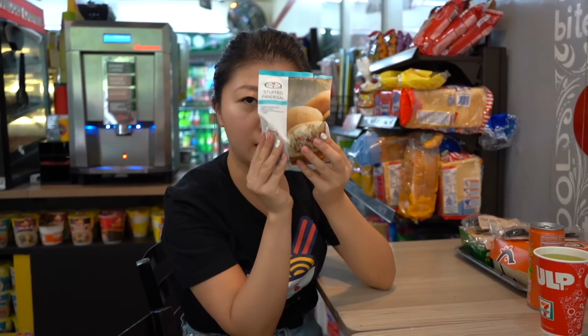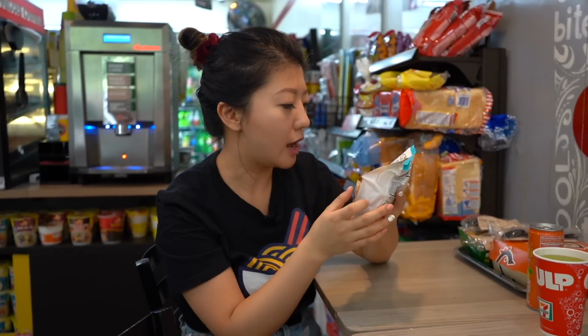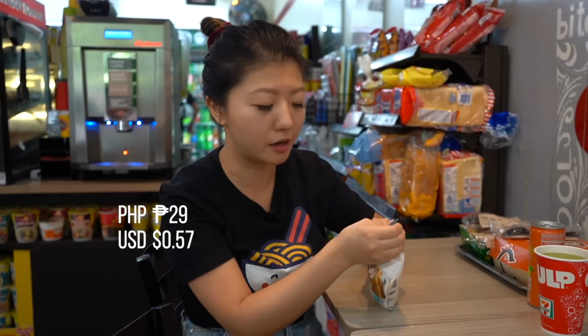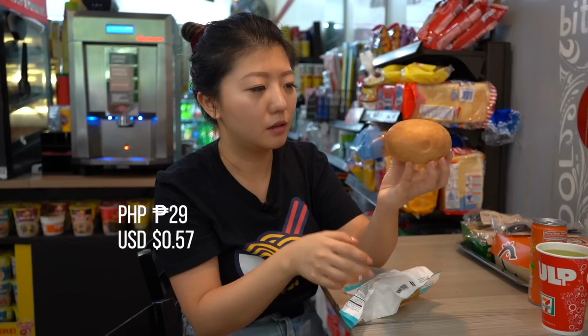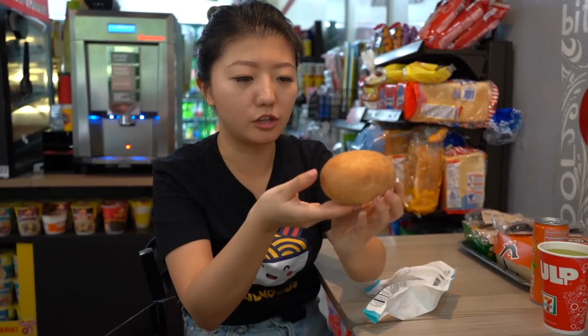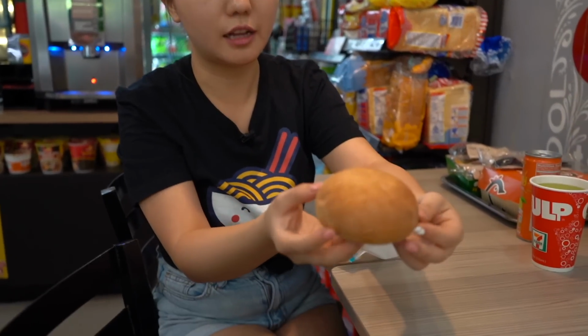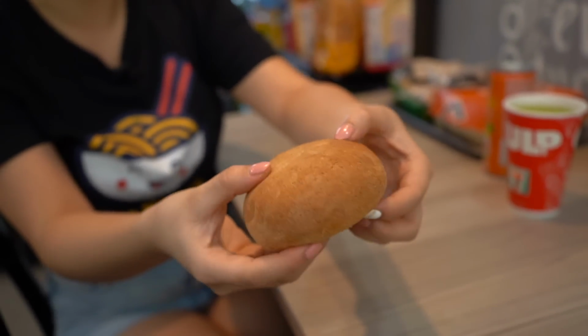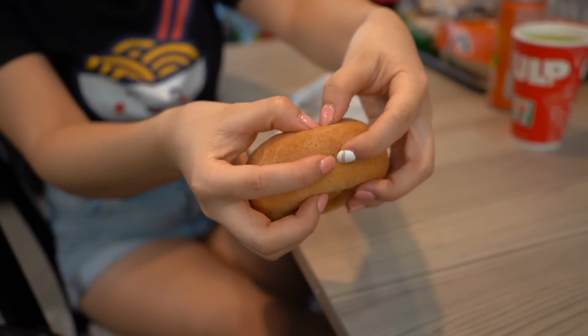Next up, we are trying the pandesal. And inside, I got the tuna one because I've never tried that before. I had them heat it up, so it's piping hot right now. This is so perfect. Oh my gosh, you guys, take a look. This is exactly how my buns look. It's nice and firm. We're actually gonna rip it open and see what's inside. Ready?